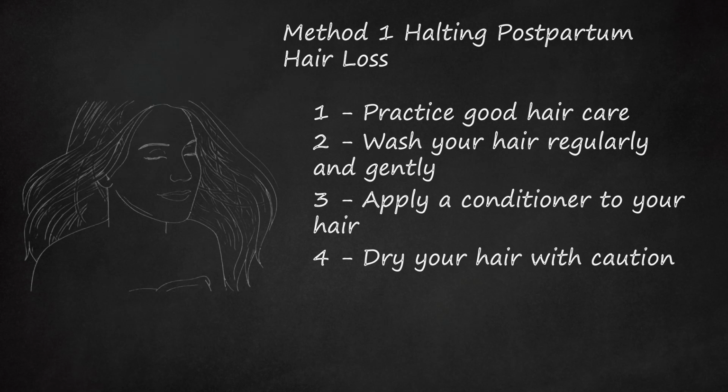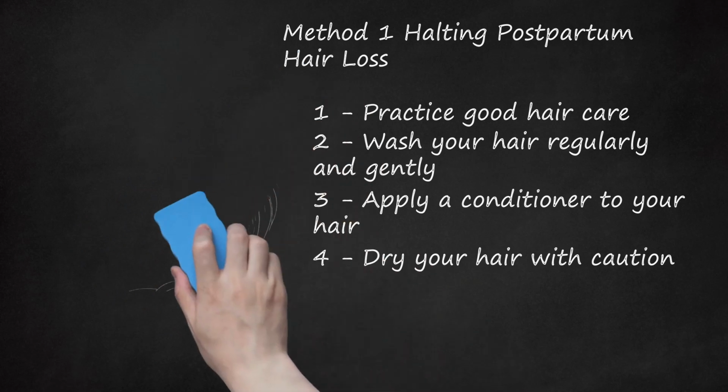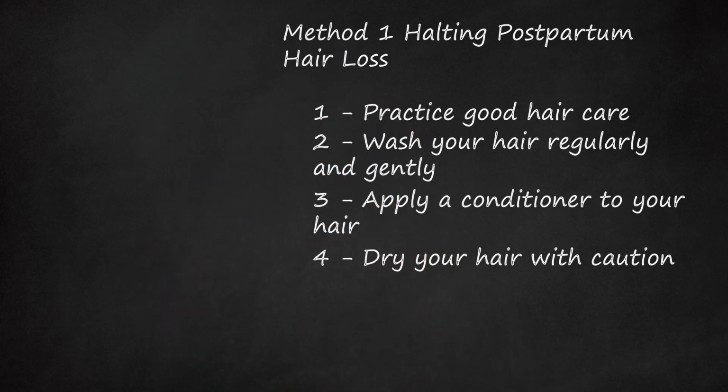Let your hair air dry if possible. If you use a hair dryer, use the lowest heat setting. Reducing the number of times per week that you use a hair dryer can also promote hair growth.